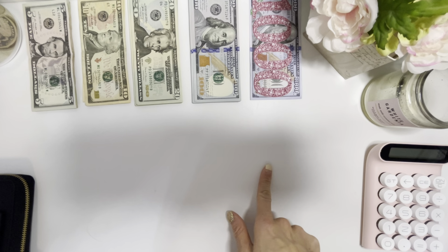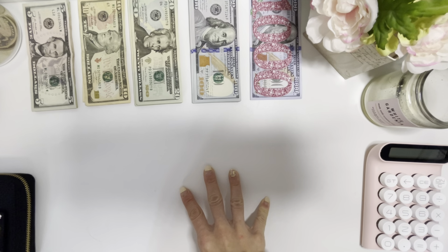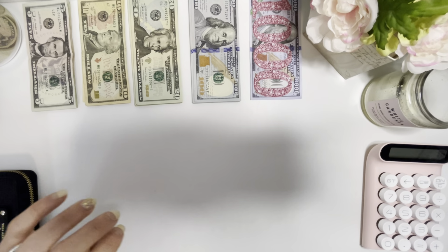Okay, so the next thing we're going to stuff is our weekly binder. This week we do not have to do childcare because my mom was watching my brother's kid, and we were watching our kid, so we didn't have to use her for childcare this week. Faith Direct is getting $200. So let me get my binder out.